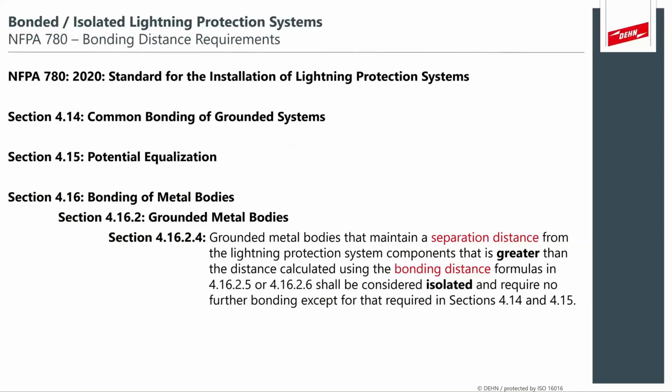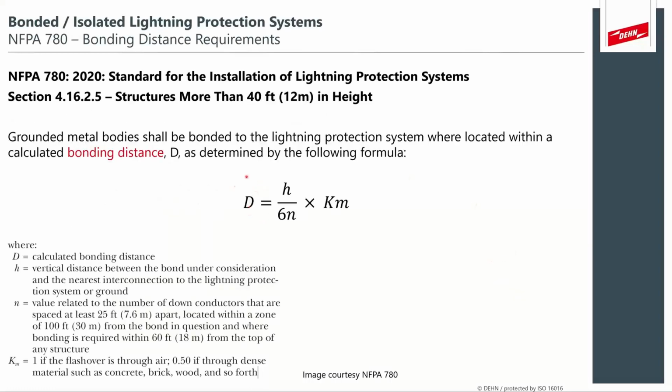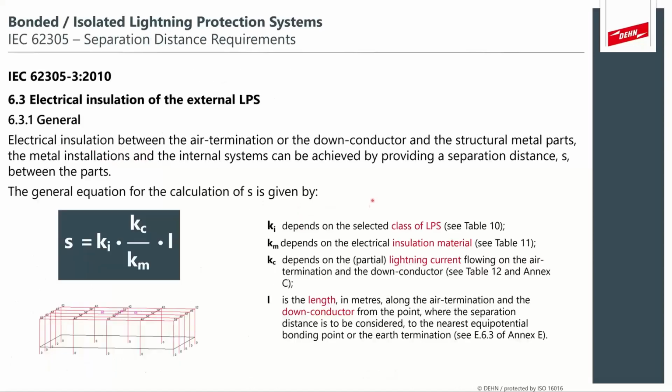And then now focusing on the NFPA 780, there's quite a few sections in chapter 4, the general requirements, where sections 4.14 and 4.15 talk about this common bonding and potential equalization, but then 4.16 talks about the bonding of these metal bodies. And this is where you'll find a formula where it says that grounded metal bodies that can maintain a separation distance away from the lightning protection components that is greater than this bonding distance that we can calculate with these formulas, we can consider as being isolated. And there's your formula, where your calculated bonding distance is equal to the vertical distance between that bond and the nearest interconnections. It takes into consideration the material, and it takes into consideration the amount of down conductors that the system sees.